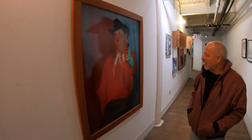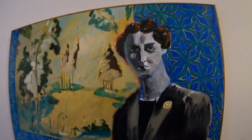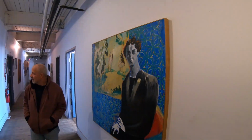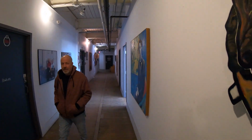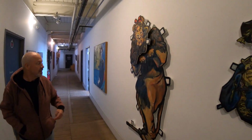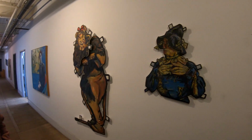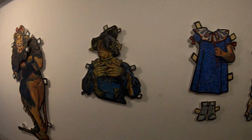Is that a photograph or painting? Well, it looks like it's a manipulated photograph. Okay. That's a big room. Here's the cabin. Yeah, we got some Wizard of Oz going on here. Cowardly Lion. We got the Scarecrow.